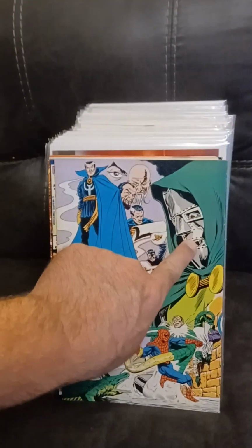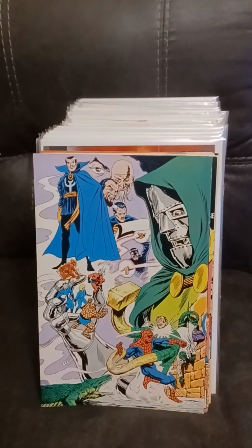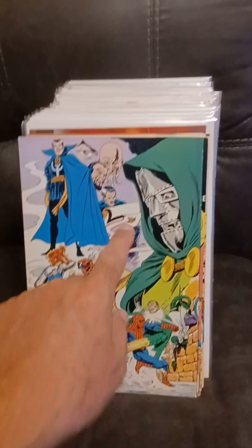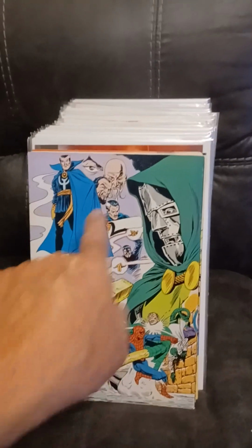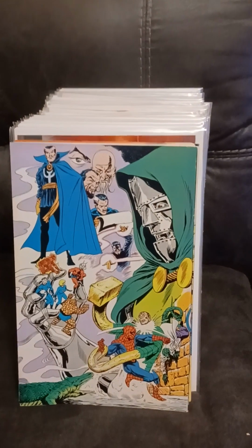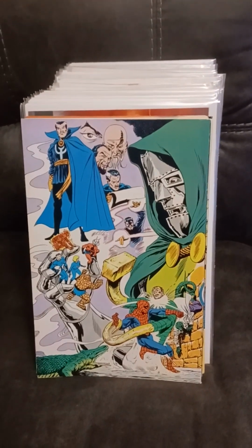okay, you got Doctor Doom, beautiful Ditko, Doctor Strange. So, I mean, you get some really beautiful work. What I'm thinking about doing, since I have doubles and triples of these, is bagging them this way with the ones I have doubles of, and then putting them up so that I can actually display them sometime with the outside photo.